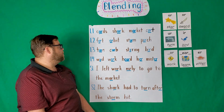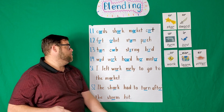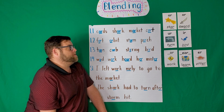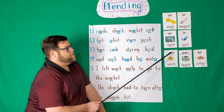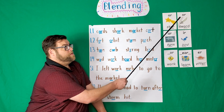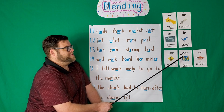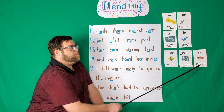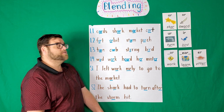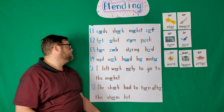All right, line four. This time we are also doing the er sounds, but we are going to use three different spellings, R controlled vowels, to do this sound. We're using OR from work, different than the OR from sword. This one is going to say er, not or. We're using EAR from the learn card, and we're using ER from the otter card, and all of those say the er sound. So here we go.